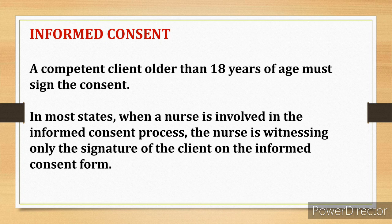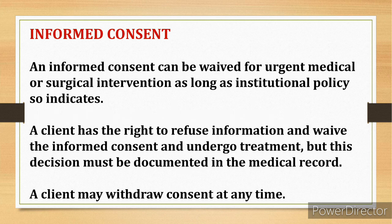In most states, when a nurse is involved in the informed consent process, the nurse is witnessing only the signature of the client on the informed consent form. An informed consent can be waived for urgent medical or surgical intervention as long as institutional policy so indicates. A client has the right to refuse information and waive the informed consent and undergo treatment, but this decision must be documented in the medical record. A client may withdraw consent at any time.